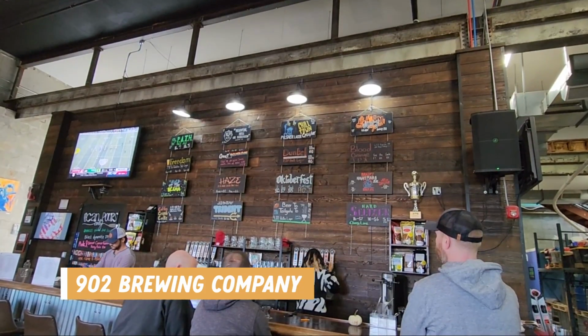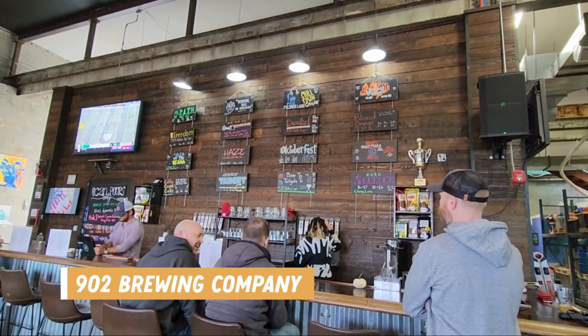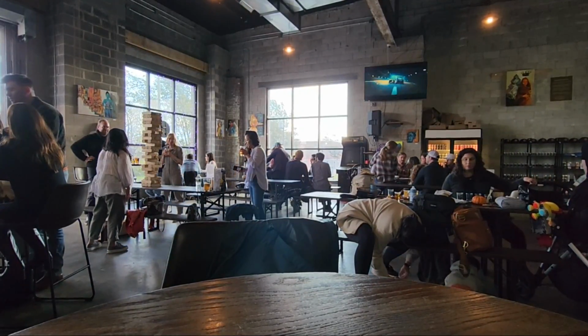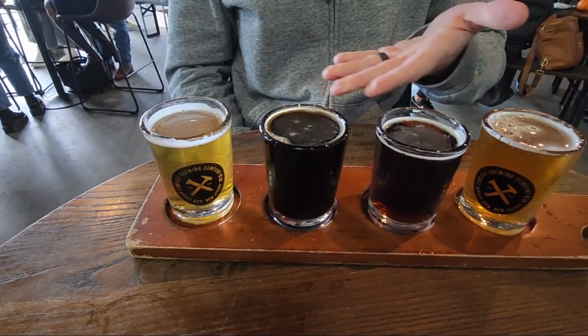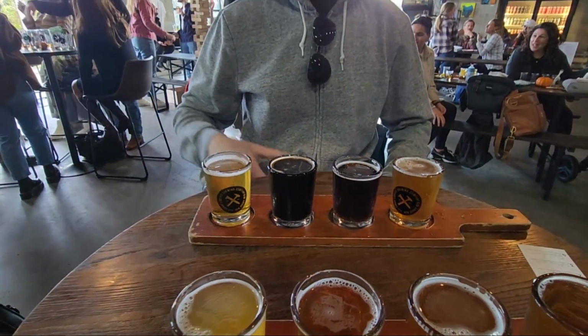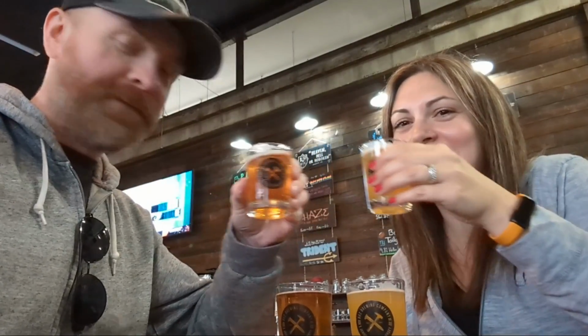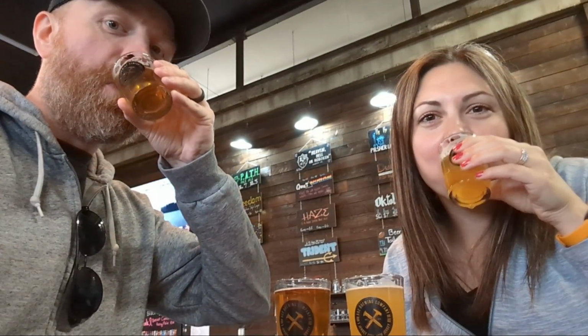This brewery was about a 20-minute drive from the park and had a great atmosphere. They had music playing, lots of seating, and a massive Jenga game going. There was a great selection on tap, so we each got a flight to sample a variety. Overall, I thought the beer was excellent, and I would definitely go back in the future.